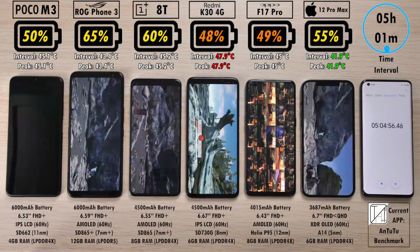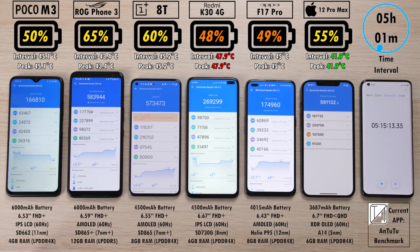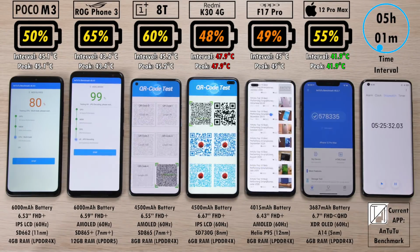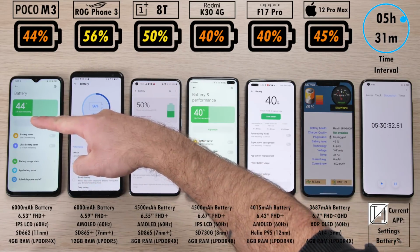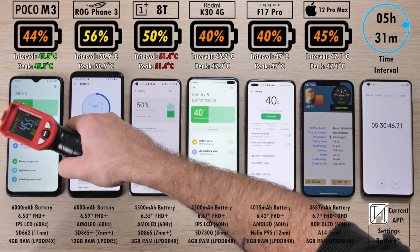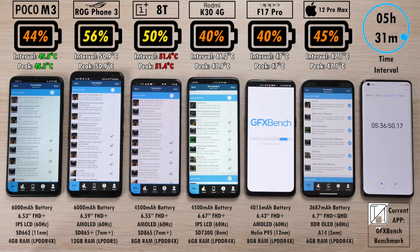I'm going to be running Antutu for 30 minutes instead of just 10 minutes and then moving on to 3D Mark. The strange thing that happened here was that before I started running this test, doing the battery drain test, the POCO wouldn't run GFX Bench and all of them would run 3D Mark. So I decided to do Antutu for 30 minutes and then 3D Mark for 30 minutes. But now going into 3D Mark, the OPPO was not able to run 3D Mark, which is really strange. It actually deleted all the installation files, but the POCO started running GFX Bench perfectly fine.